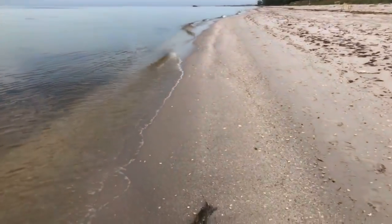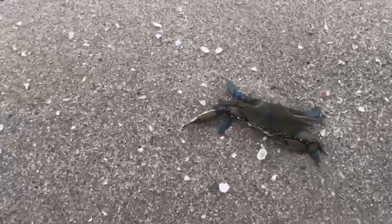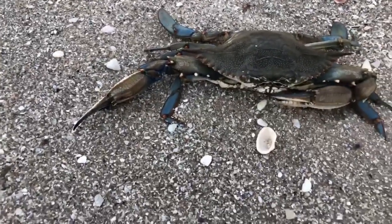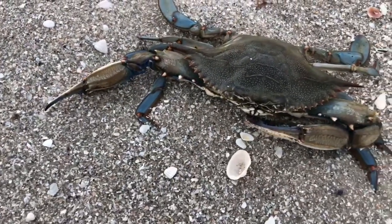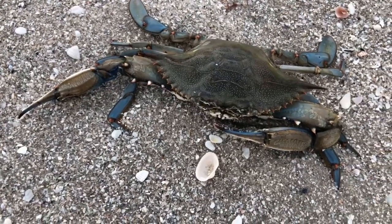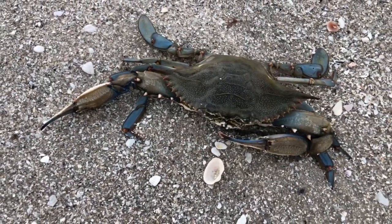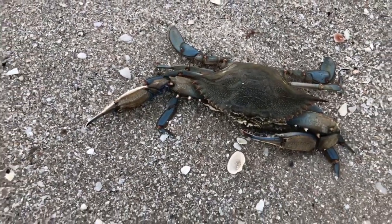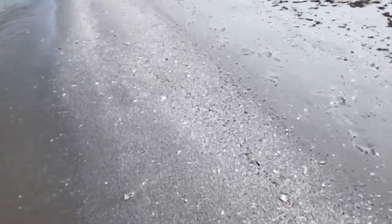Here's a blue crab. I wonder if it's dead or alive. I think that guy might be expired. No, he's got a little bit of movement. I think he's on his way. Poor blue crab. I've seen a lot of crabs on the beach this morning. Very, very sad. That red tide definitely takes its toll on the shellfish.